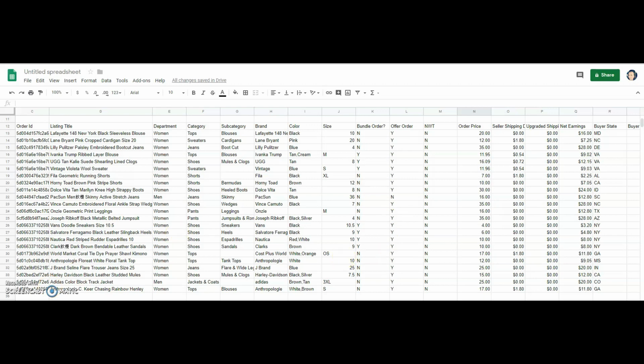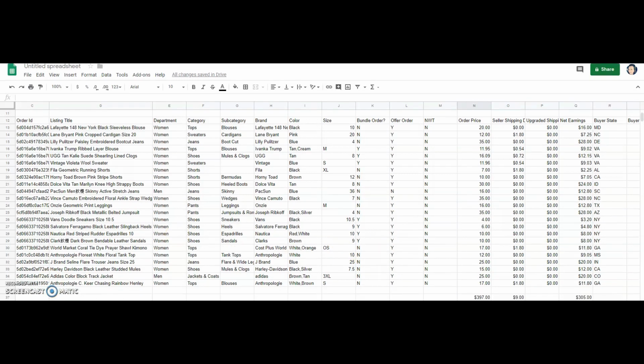So I will show you on the screen here. I sold $397 worth of items, and my net profit was $305. Now, I will tell you what my average sales price was for this closet.